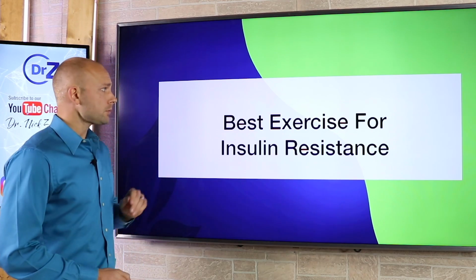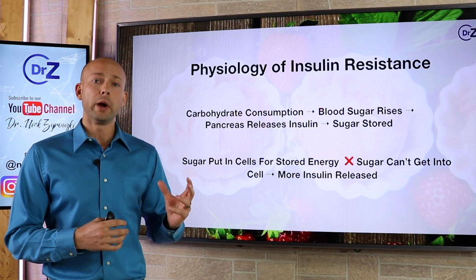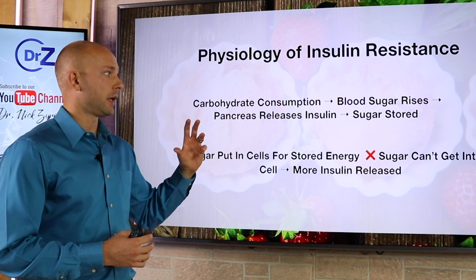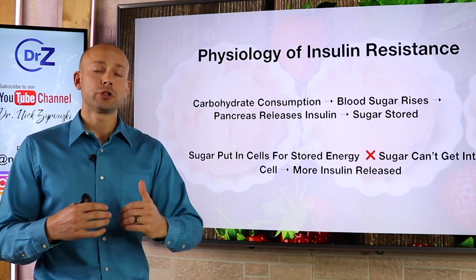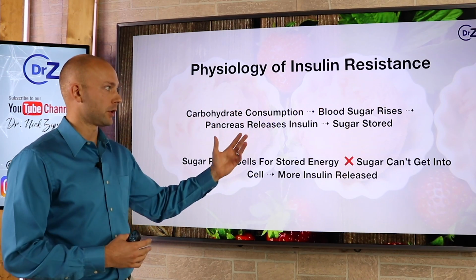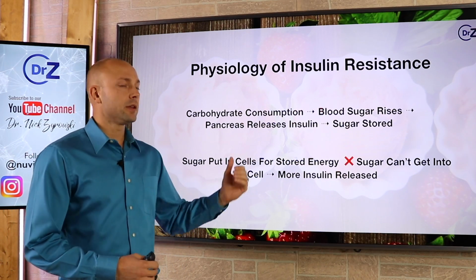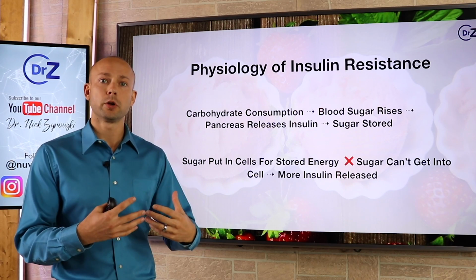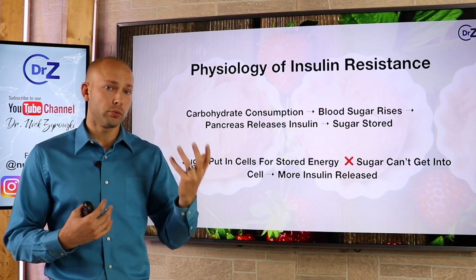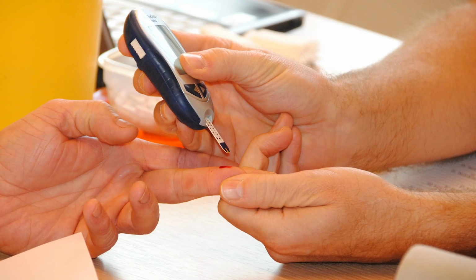Let's go ahead and first talk about the physiology behind insulin resistance. I want to kind of touch on a few data points here so that we can really understand where we're coming from. When insulin is functioning correctly in the body, you're going to have carbohydrate consumption, sugar consumption. The blood sugar rises. When the blood sugar rises, the pancreas releases insulin. That insulin goes around, picks up the sugar and basically puts it into the cell, and then you have stored sugar. That stored sugar is going to be used by your brain, by your muscle tissue, by your whole body to function. That's proper functioning physiology.